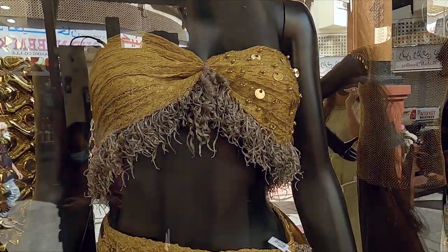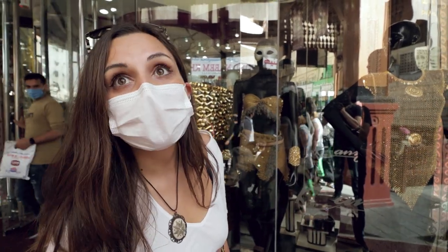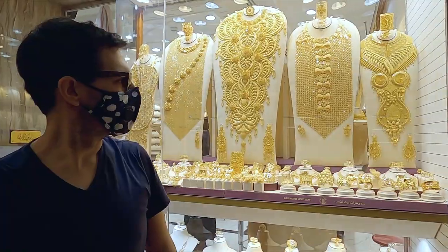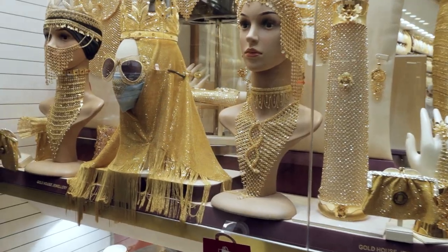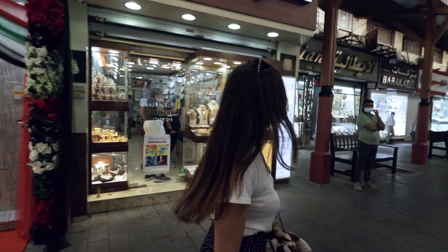I think I found an outfit to wear for the New Year's night. What do you think, Steve? They may kick us out of the hotel, but... Kind of like the weird bow tie thing going on there. Yeah. Gotta start saving for it now, though. Okay, change my mind. I'm gonna go with this one. Fabulous. Like a queen.